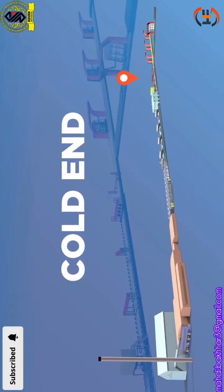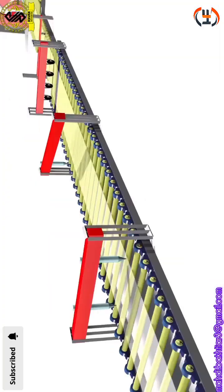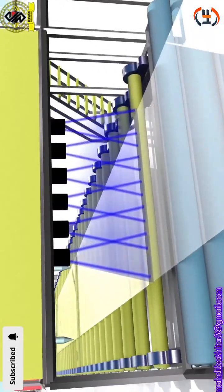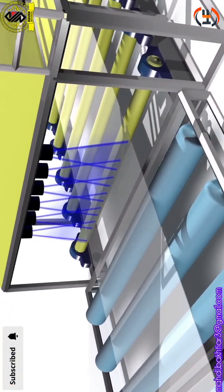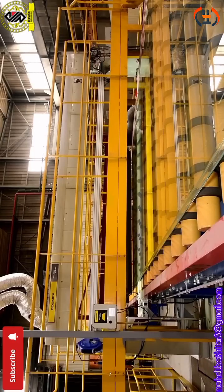The cold end is the last part of the production line. It includes quality control, cutting and stacking. The entire glass ribbon is continuously checked by a high-performance optical system to detect all kinds of defects. Thanks to the information received by the control system, an automaton maximizes the production of the ribbon with regard to the quality standards.